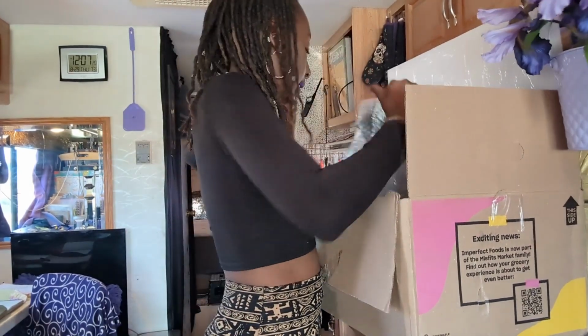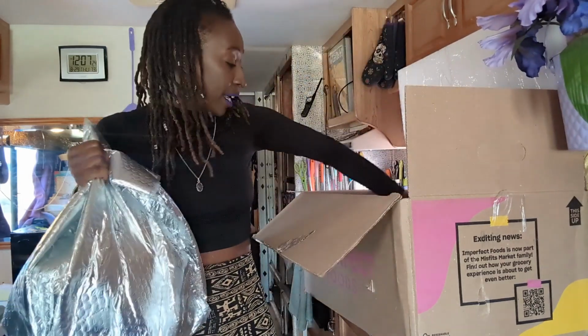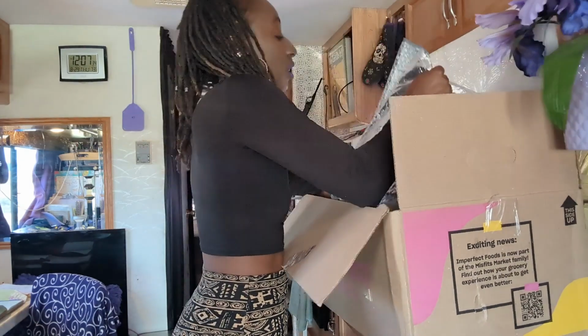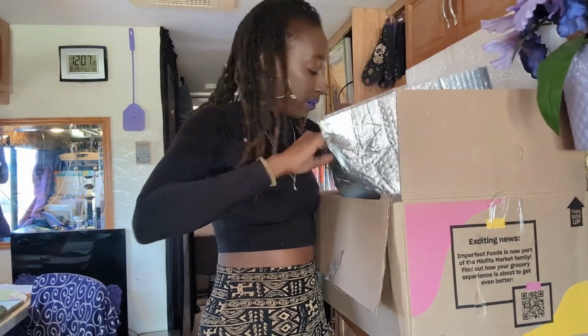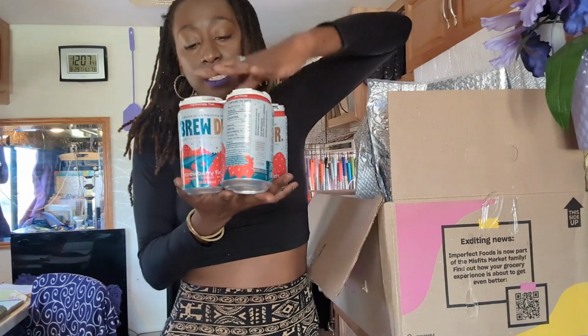And then inside here, they do have a cold pack that they put in here for the dry stuff. But they put all of the frozen stuff or stuff that needs to go in the fridge inside of this little cold pack, which they charge you for if you don't get their minimum. Inside here, I've got more fruity beverages. This is the Brew Doctor organic kombucha, and this is strawberry hibiscus green tea.